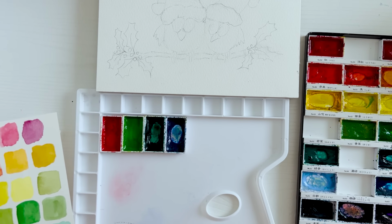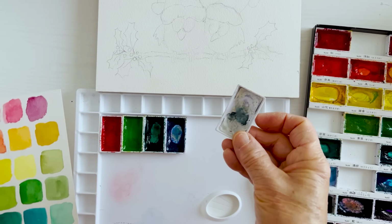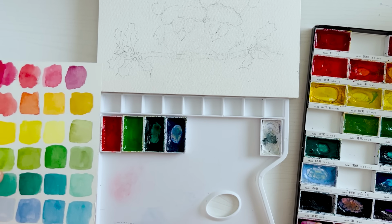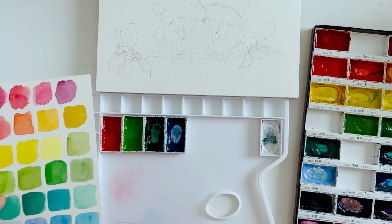We will need white as well. And I think this is white down here. We'll need that for the snow. If you've got a separate white, something like P.H. Martin's white, that will do nicely. I'll have to clean that before I start.